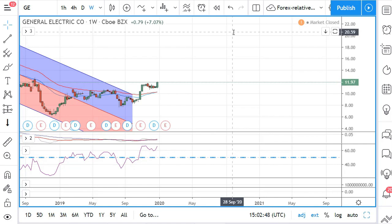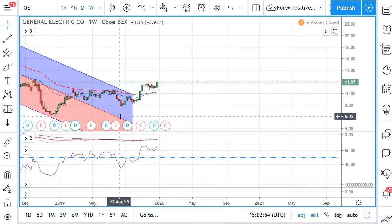Just remember, I'm not a financial advisor, so you should never take my advice here. You should apply your own strategy, your own method, your own analysis. But I hope this can be of some sort of inspiration as to how to analyze stocks, and maybe some input into your own analysis process.